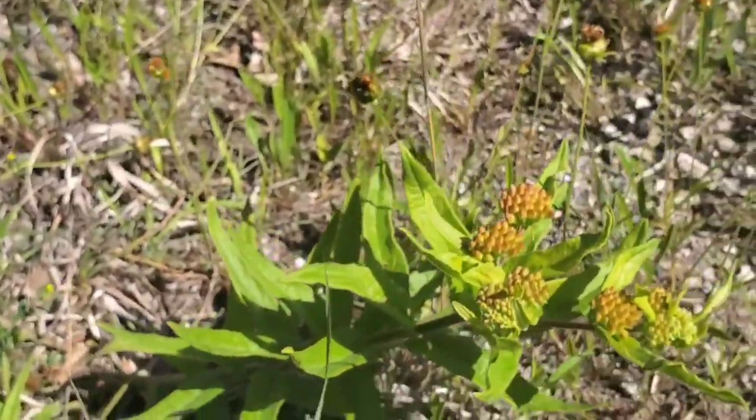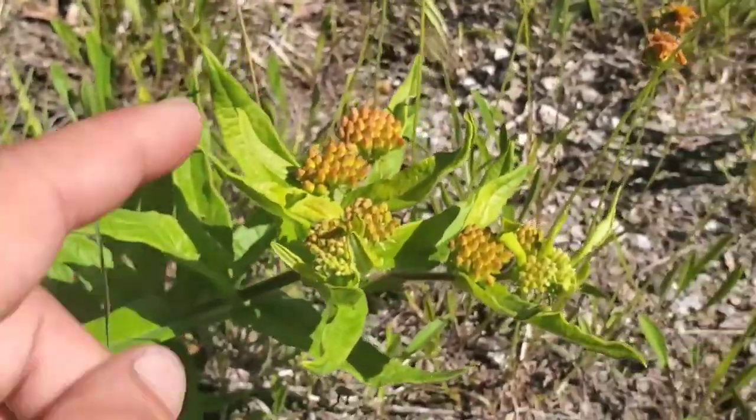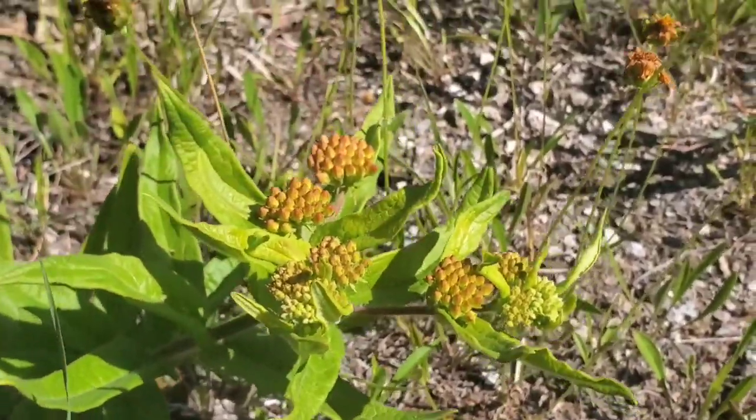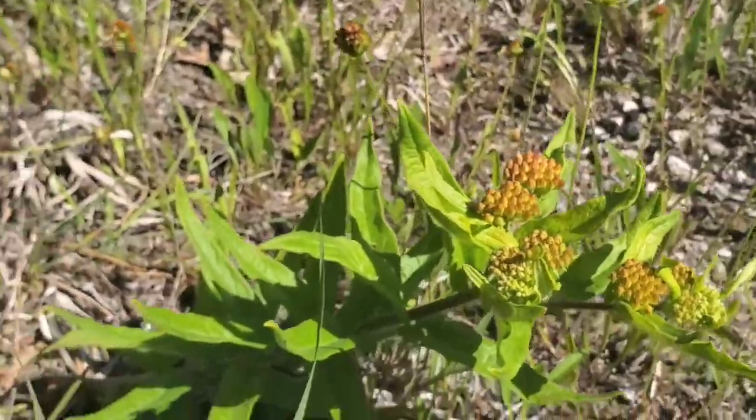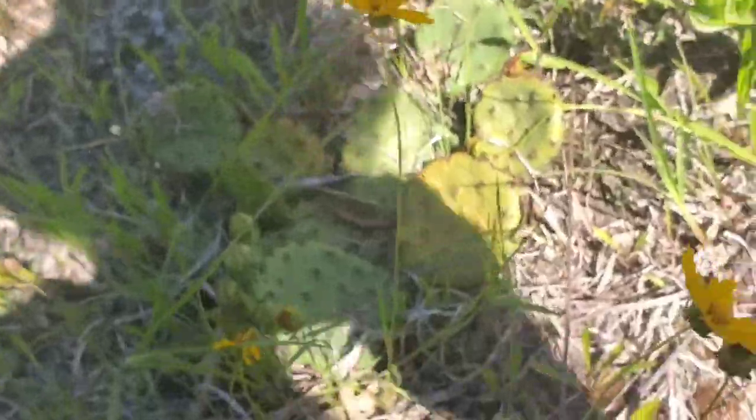Maybe I can actually find one of these in flower. I believe I'm a bit early on this one, though, because this is the farthest along in the phenology that I've seen this plant out here. Maybe we'll see one open up. Probably not, though. Again, thorny, pokey plants here. I've got to be kind of careful so I don't accidentally stab myself.